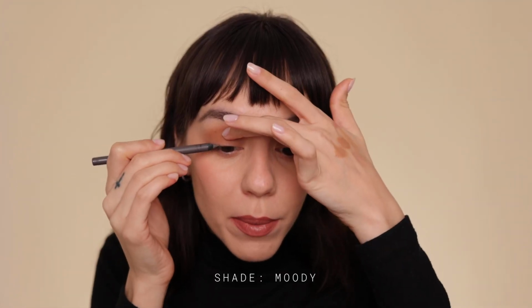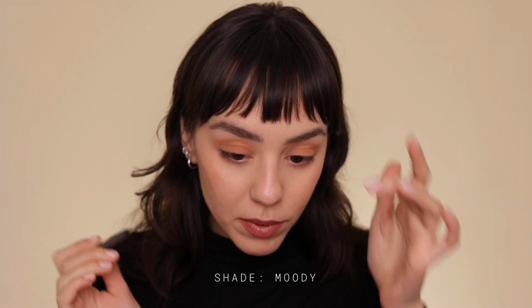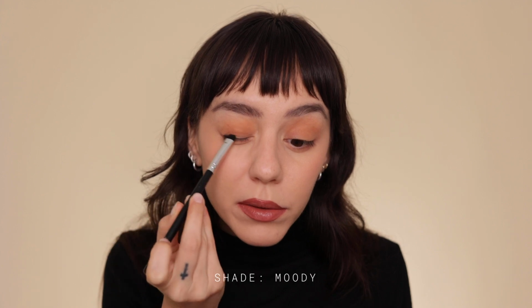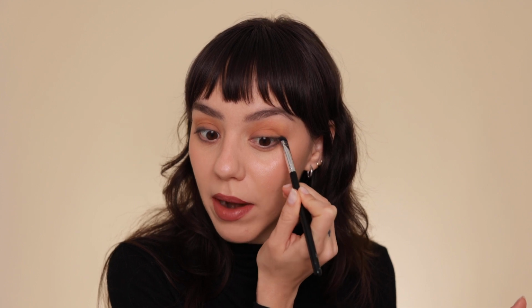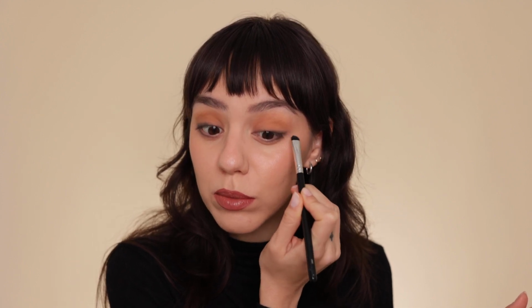So I'm going to start by applying this one on the top of the lash. I'm going to blend it. I think these set quite fast. Work fast. You know, it could also be the eyeshadow that I use as a base because it is very mattifying and it's set. So maybe it's harder to blend eyeliner on top of that. I also feel like we're accidentally doing kind of a 90s look here.